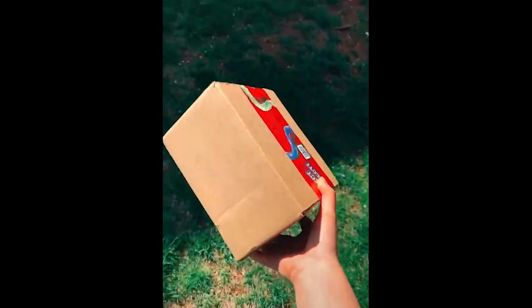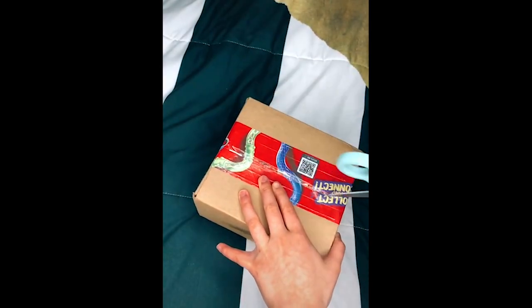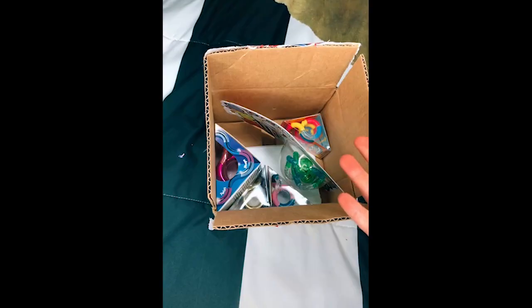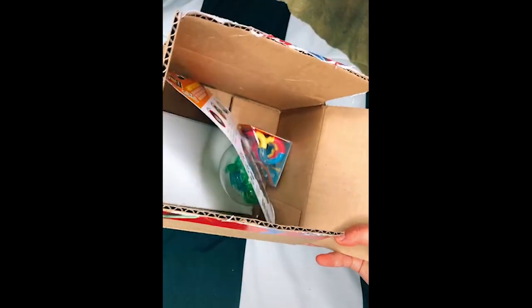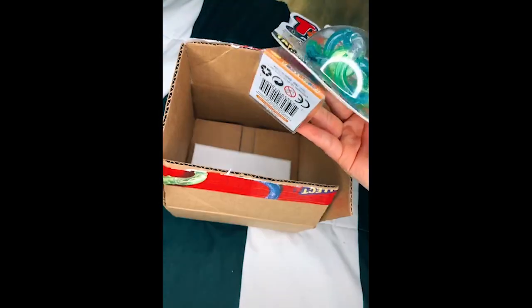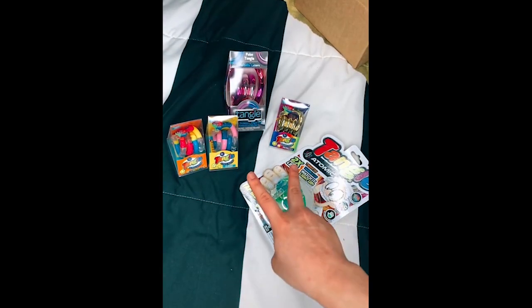My fidget package came. I ordered some tangles, so I am so excited. Oh my gosh. Whoa. Oh my gosh. I ordered these 3 tangles with my own money, but they were kind enough to send me 2 more. Oh my gosh, I am so excited. Thank you so much, Tangle Creations, for sending me 2 more tangles.